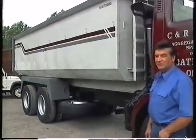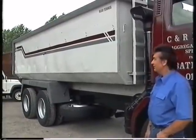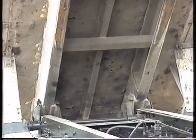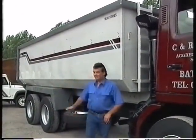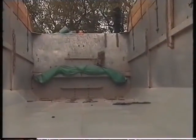And about 12 years ago, around about 1998, I had to have a new floor put in it because I tipped so many loads it wore the floor away. But I only had it put in from here back because the front floor wears out less because the load doesn't slide over it too much. So now it's made it a good body again.